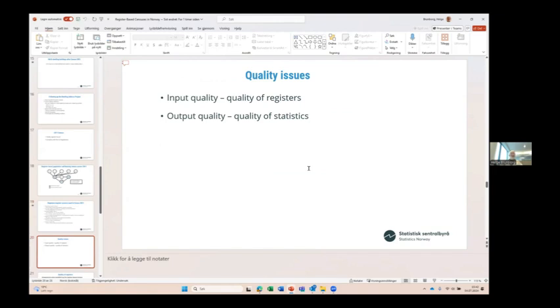When we talk about the quality of statistics coming from administrative registers, there are two issues. The first is the input quality, the quality of the registers. There are often errors in administrative registers. So I would say that there are always errors. No register is perfect. There can be missing data, duplicates, punching errors, etc. The age can be widely wrong. Country or place of birth can be wrong.